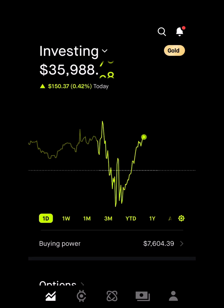The stock market is open, so you already know we are buying stocks and we are adding assets to the portfolio. Well, a little bit of a volatile week, but the account has hit a new all-time high. We are sitting just under $36,000 in the account. We have some new record-breaking dividends for the month. We have some buying power available, and we have some options trades that are absolutely printing money for us. So let's go over it.